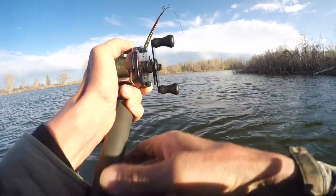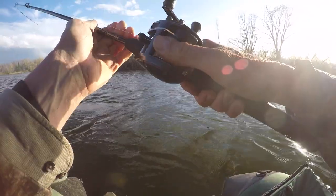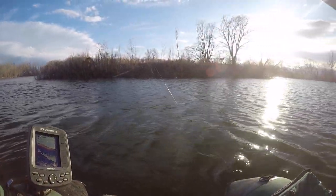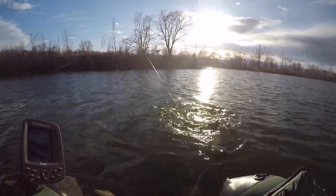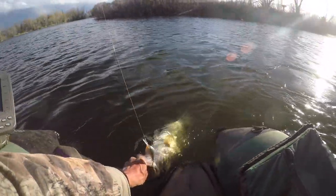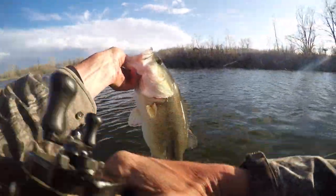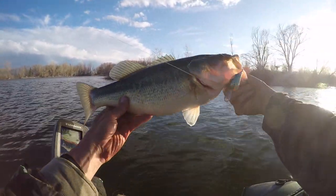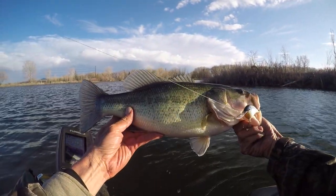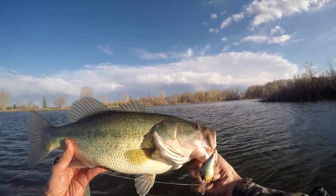I think the best looking point that I've found. Oh, that's a good fish. Oh, that's a very nice fish. That's what I came here for. Oh, there's a 20-inch fish. Look at the small mouth on it, though. Okay. Yep. Very nice. Very, very nice.